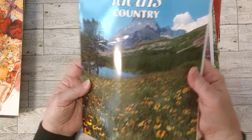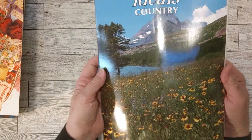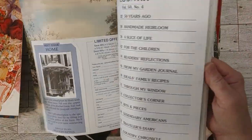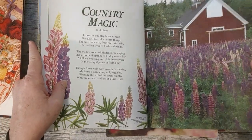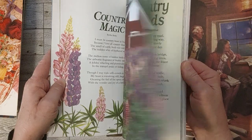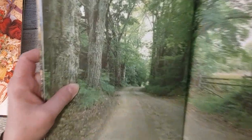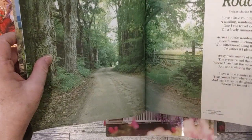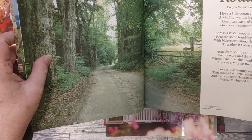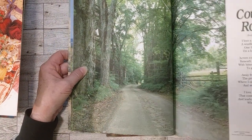This one is also country. Another year. I'm sure these are from several different years here that I have. And so, let's see what this one looks like. Look at all of those pretty flowers. I can't imagine seeing that in person. The picture is beautiful. Look at this. I love tree-lined streets like that. This is just a dirt road, it looks like. But, yeah, I wonder where that is. Let's see. Sometimes it tells right here. Vermont. I think it says Vermont. This is Vermont. Beautiful.